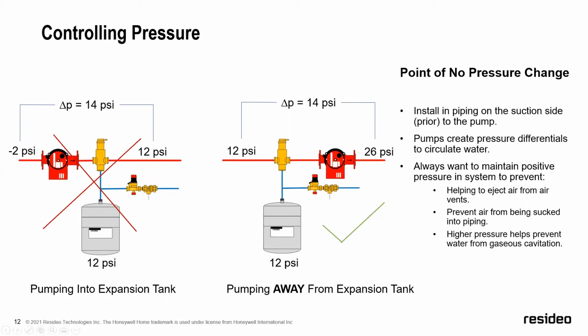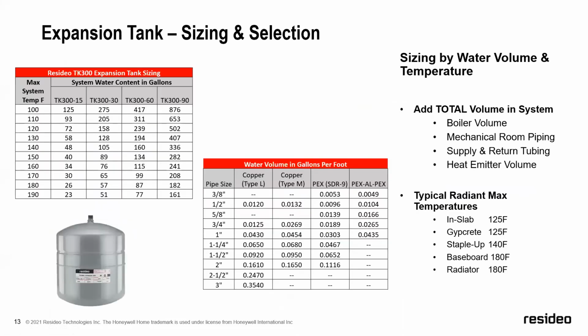So again, keep that in mind when we're doing that placement. I talked a little bit earlier about sizing and selection. We offer a lot of different tables and a lot of different methodologies for doing this. There are a lot of rules of thumb out there that people will use whenever they're putting in expansion tanks. For years I've done it a certain way, and that's just the way I work it.